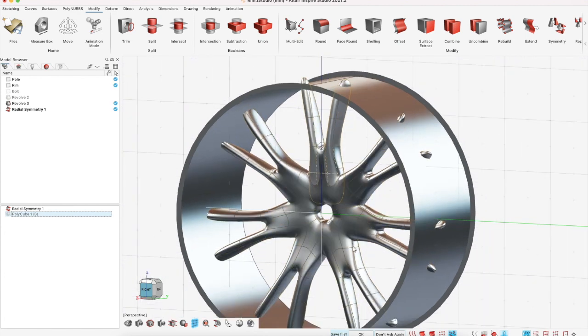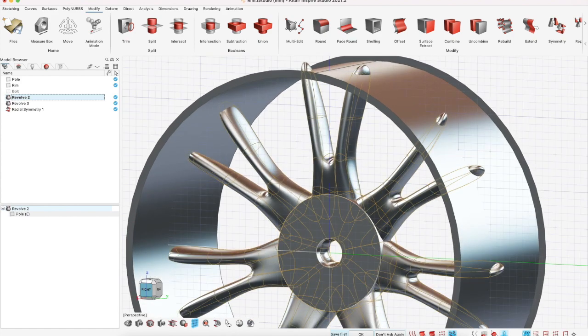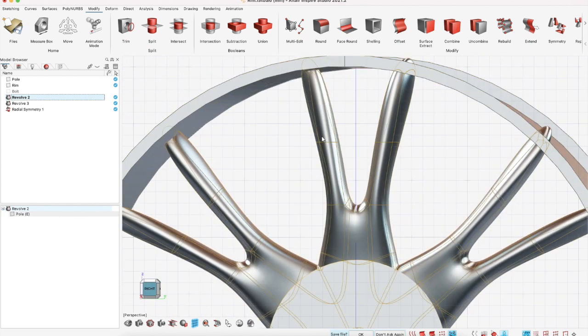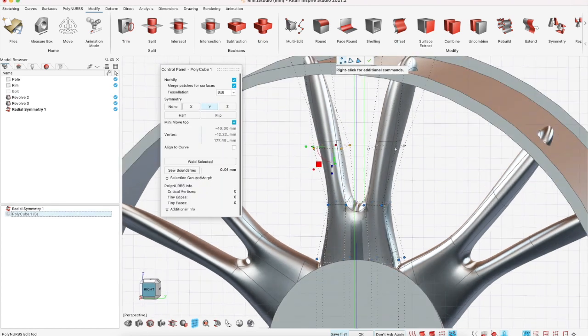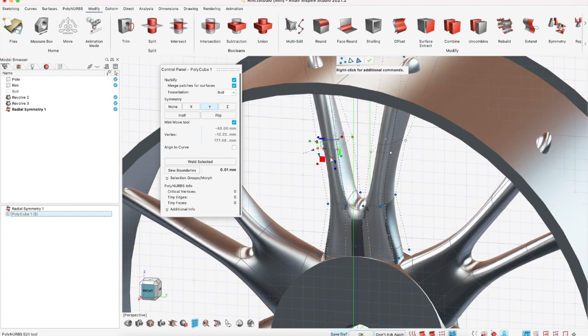Okay, so now let's add a little bit more detail. Let's make the revolution visible again. And so for instance, I can make this part a little bit smaller. So let's double click the polycube and let's select the points and let's scale them inward a little bit.